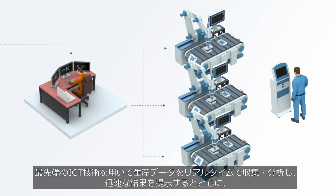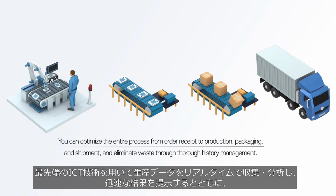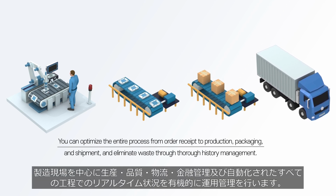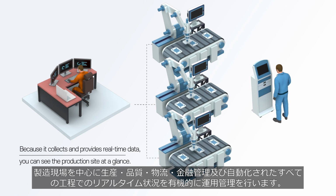Factory View uses the high-tech information and communication technologies to collect and analyze the production data in real time and present the fast results. It also runs the overall manufacturing processes, including production management, quality management, mold management, and automation at the manufacturing sites organically.